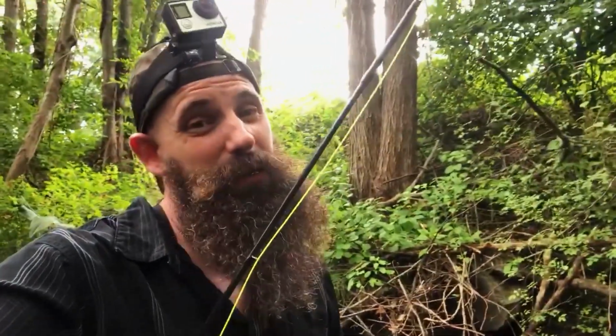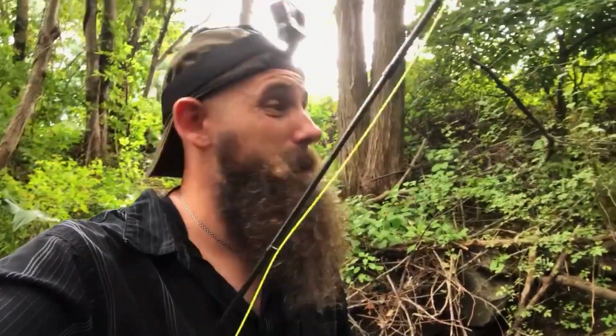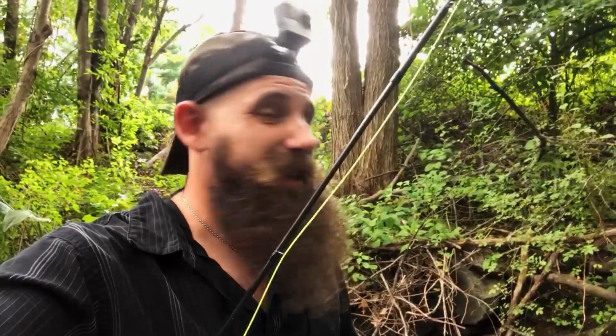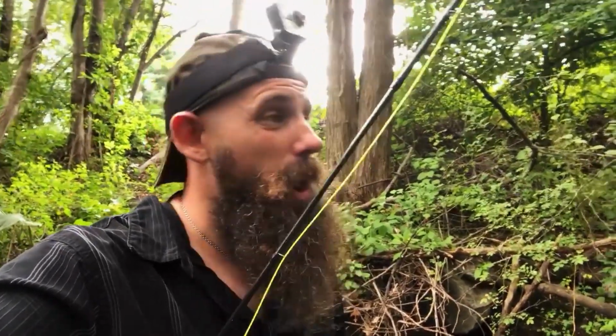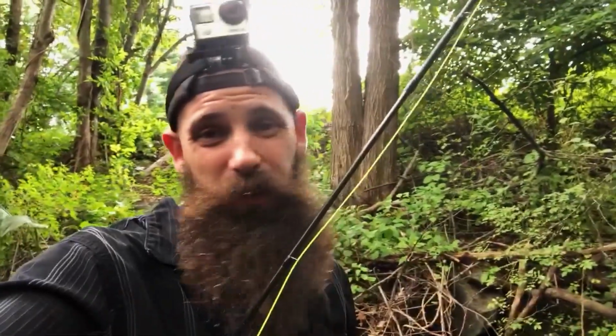Guys, I'm really, really enjoying this river. And I've gone a very long way up the river at this point. If I don't want a 2-hour walk back, it would really be advisable for me to turn around. But I'm just having so much fun, I have to keep going.